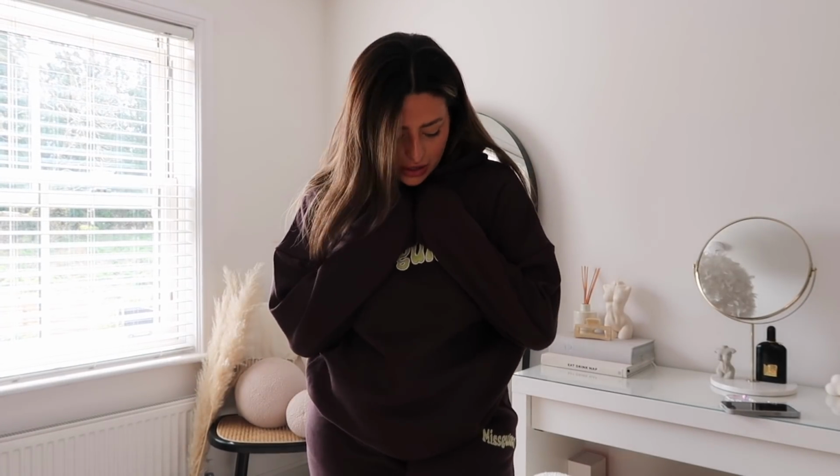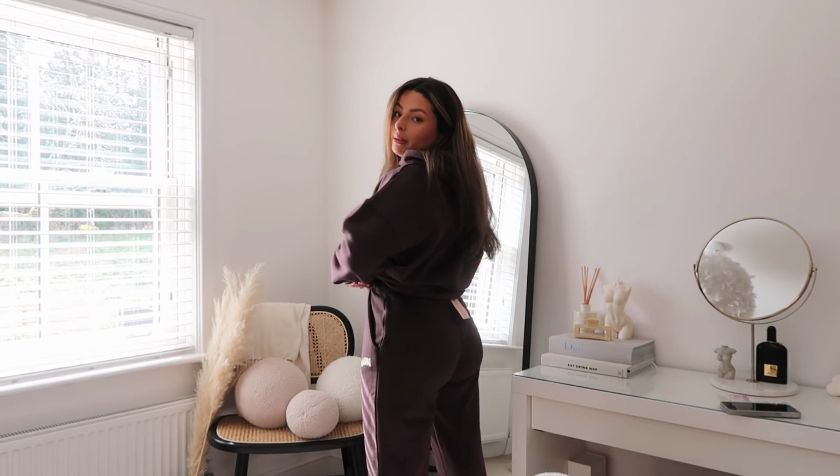It feels nice and cozy and oversized, but not too drowning. And also the same with the joggers. I did get these in a 12 because they have the drawstring waist, so you can make them fit you perfectly, and it is hidden away in here, but they're also that perfect amount of oversized without being too much. They're not unflattering, they fit really nicely on the back and everything.